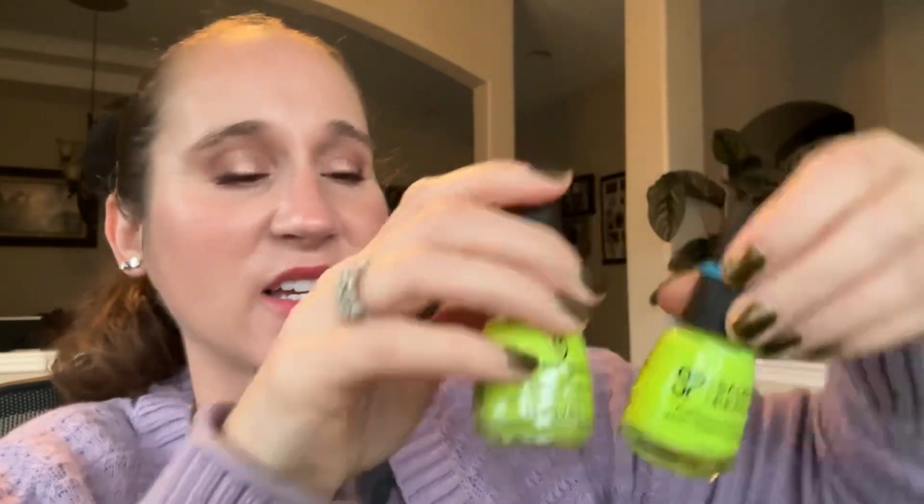Okay, then we have China Glaze Tropic Like It's Hot. This is amazing. I love this one. I think it was Krista that originally told me Salon Perfect from Walmart is the same brand as China Glaze, and they actually carry over the exact same polish, formula, color, everything into the Salon Perfect. And it's supposed to be slightly cheaper.